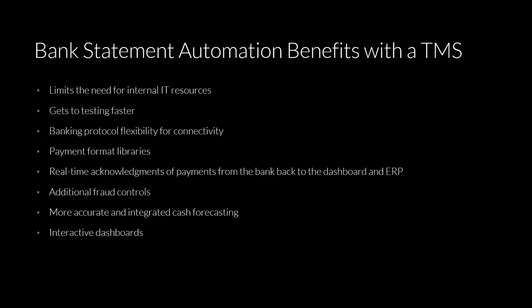So just like there are benefits in automating bank account management with an ERP system, there are additional benefits in further integrating a treasury management solution to enhance your ERP payment experience with Payment Factory or Payment Hub, utilizing additional fraud protections. As stated in the previous slide, in conjunction with bank statement automation and integration, utilizing a treasury management solution that includes predefined connectivity and payment factory can help eliminate having to utilize constrained internal IT resources.